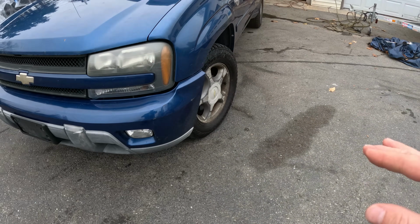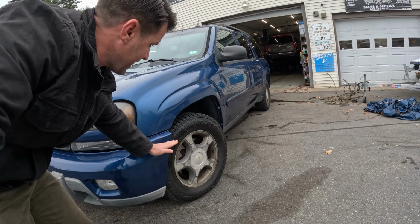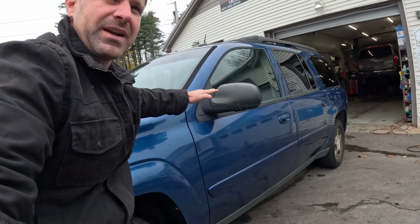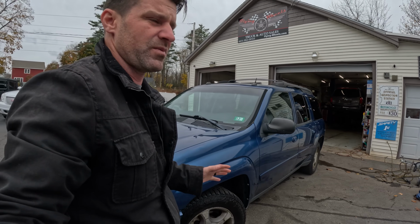Like I told you, I don't spray paint. Spray paint's a car dealer's best friend. I don't spray paint anything from this trim up because it is an eyesore. It's like a highlighter to a car. Don't ever spray paint anything from here up. But down low, they're low spots. It's really not a big deal.